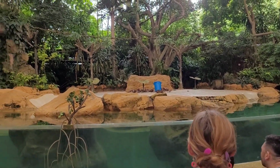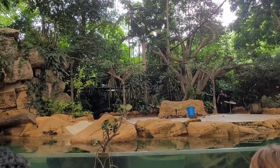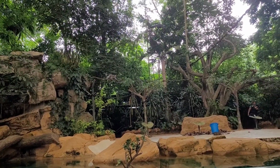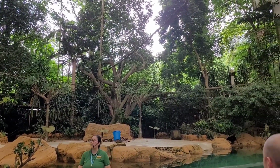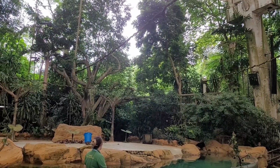Okay, some of you guys might not be able to spot him yet. He's right up there. Hopefully he'll join us very soon. The ring-tailed lemurs are extremely social animals, and they communicate a lot using their sense of smell. When they move in a group, they will also hold their tail up in the air like a flag to ensure that the whole group stays together.